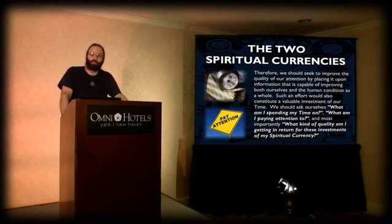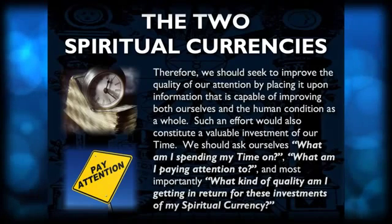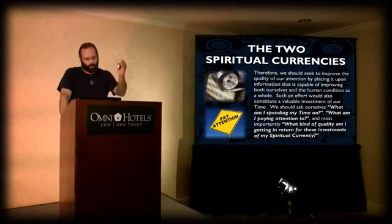If most of the time we're spending our time on nonsense and trivialities and divisive things and TV and sports and all other kinds of entertainment and distraction, well, you're going to have a return on that investment, and that return is going to be low. It's not going to result in much money, real money. Okay? Most importantly, we need to ask ourselves, what kind of quality am I getting in return for my investments of time and attention? Okay? These are the spiritual currencies, and that's what most people don't want to give. They don't want to give these freely for a return on investment. They don't want to pay attention to the right things. They don't want to spend time on the right things.